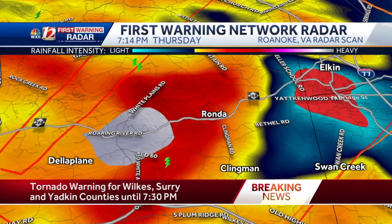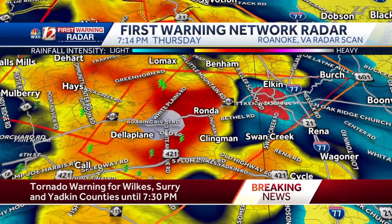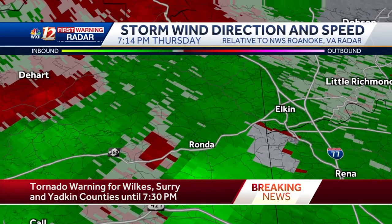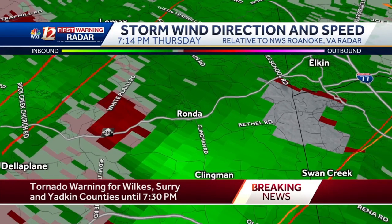As that moves off to the northeast, the radar is picking up on some denser things falling from the storm. So certainly small hail a possibility with this as well. But of course, our greater concern will be the circulation and the possibility for a tornado. This tornado warning continues until 7:30.